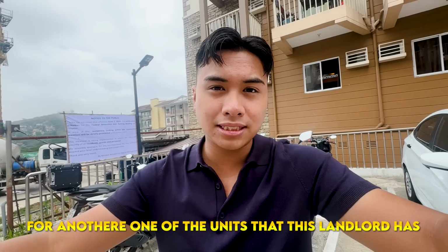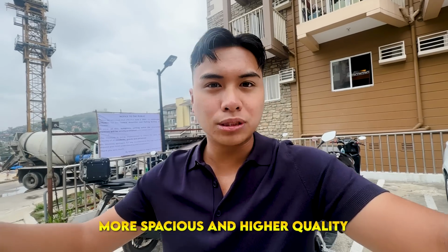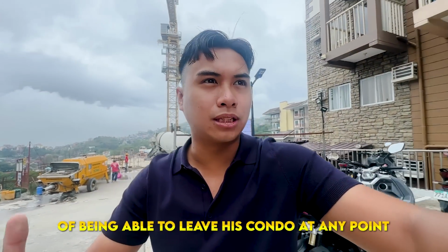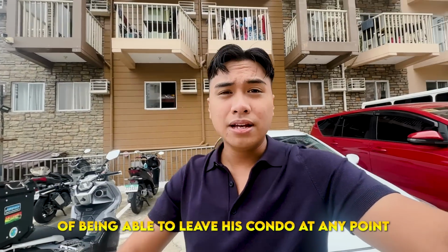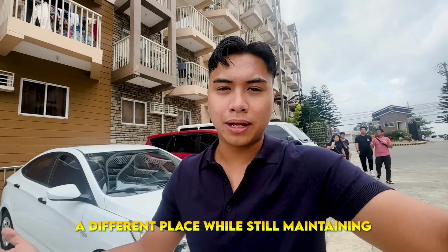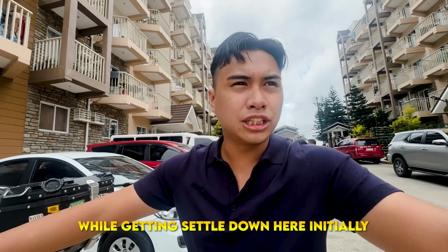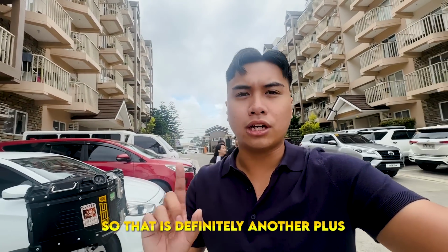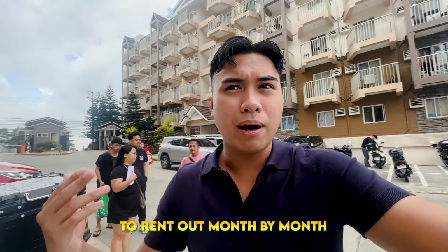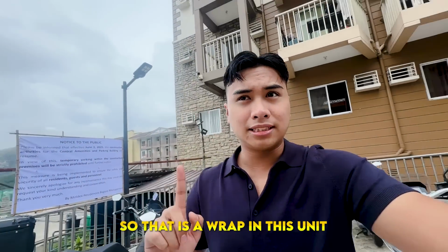that this landlord has at the same residence that is a 2-bedroom unit, $35K per month, more spacious and higher quality. So Jeff being able to have that mobility and freedom of being able to leave his condo at any point, change his lease to a different place, also gives him the freedom to move on to a different place while still maintaining that affordability factor while getting settled down here initially out in Baguio. So that is definitely another plus, because you guys know when it comes to Airbnb, to rent out month by month, it's definitely a lot more expensive. So that is a wrap on this unit.